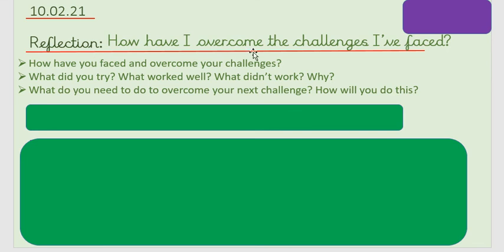So what you'll need to do is somewhere on the same page or on the next page, I probably recommend a clean page, you're going to need to write reflection. How have I overcome the challenges I faced? So if you pause the video now, Year 6, and you do that and underline it with your ruler, you'll be ready to think about the next bit.